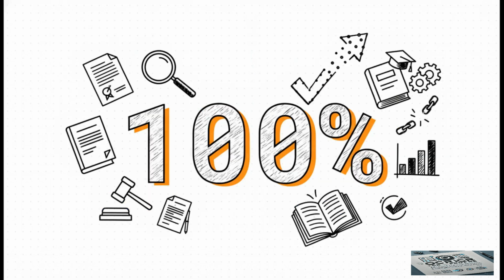And ultimately, this is the only number that matters. Not 95%, not even 99%, 100% accuracy. Because when you're dealing with legal contracts, academic research, or critical business files, anything less just isn't good enough. It can cause huge problems. Perfection has to be the standard.